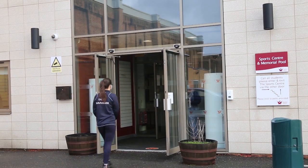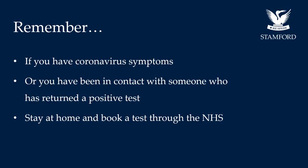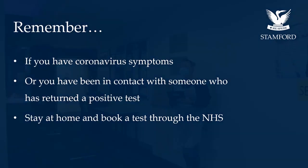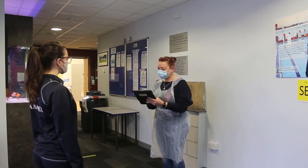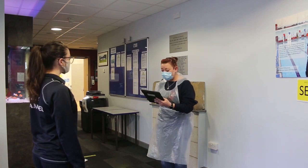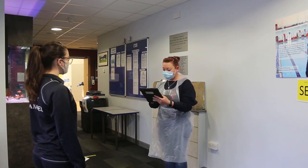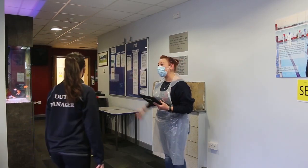When you arrive at the testing centre, you will be greeted by someone on the testing team and we will check you are not showing any symptoms of coronavirus or whether you have been in close contact with someone who has tested positive. Remember, you shouldn't come in for a test if you have symptoms. You should stay at home and book a test through the NHS. After that, we will ask you for your name and surname, your date of birth, your house number and postcode, and your mobile phone number. As soon as you're registered, we will give you a registration card, including your unique barcode, and you are now ready to enter the testing centre.